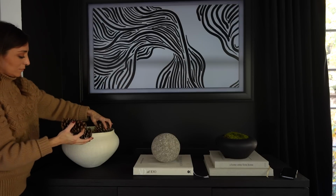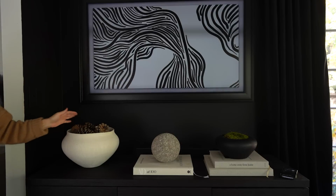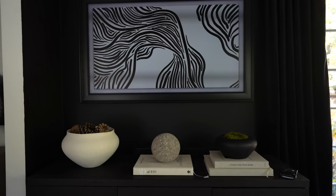So I added in some pine cones into my moss-filled bowls. I went out actually and I foraged in my own yard. We happen to have a pine tree that gives us those huge pine cones. And so I just went out and gathered a few and added them into my bowl. You could of course buy a set off of Amazon, or maybe Michael's might have them. But I do think Amazon's a great source if you want some real ones.